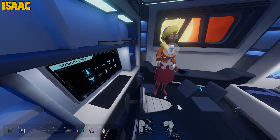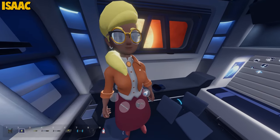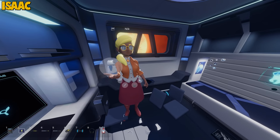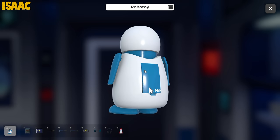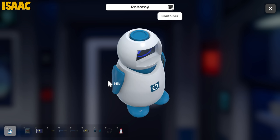Let me get my robot toy. Let me take out the battery that's dud. I'll put in this new battery. Assume I have to do that, and then drag it. There we go. Nice. And then close it, and let's turn him on. Hello? You going to tell us anything more, robot?